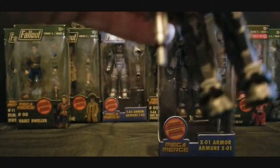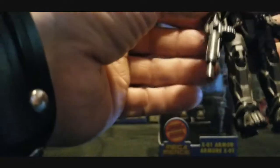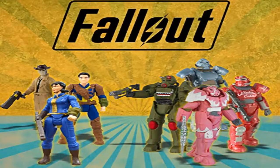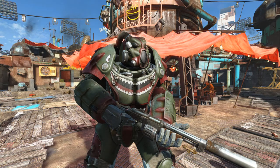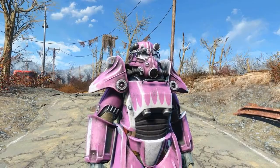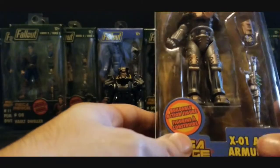One of the drawbacks of these figures is there is no articulation at like the knees and elbows, so that's a little bit limiting. The second series of the Fallout line incorporated some of the customizable paint jobs seen in Fallout 4, like the Shark Hot Rod paint job and the Hot Pink Target exclusive Hot Rod paint job on the X-01 Enclave armor. So that's pretty fun. Not my choice personally, but still cool that it's available if you want it.